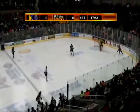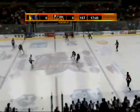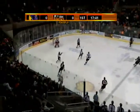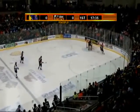Lancers looking to change that as they're on their first power play. Breakout afoot as this one comes from behind. It's Johnson ahead to Randolph, leaves for Pullman to swoop into the offensive zone. Turnover in the right circle there, and Youngstown again clears all the way down. Phantoms going to change some of their power players.